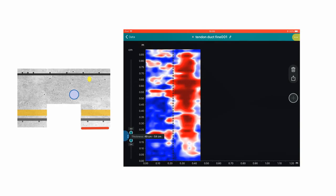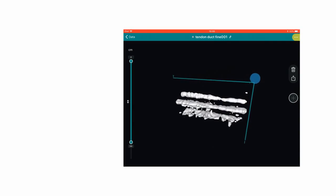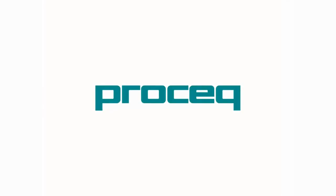Now, this isn't the end of this data. This is simply one way to review it. It's also possible to produce a full 3D visualization, capturing our larger conduit, thinner and thicker sections in a visual presentation. So this is a hallmark with ProSec. They're constantly improving the software, supporting their new instruments in the live system.